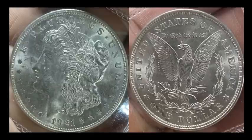Now this one's really cool, man. Oh, I wish I were a fly on the wall at a coin shop when I saw this. I would have picked it up. All right, 1921P Morgan dollar, and it's the minor things that count when it comes to these type of coins. So what are we looking at?